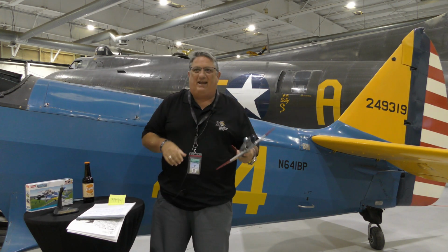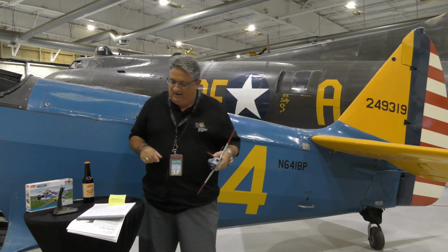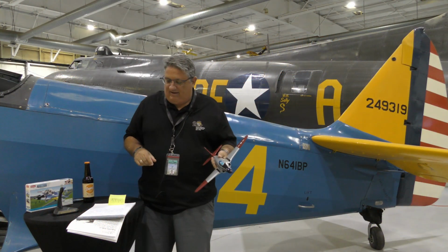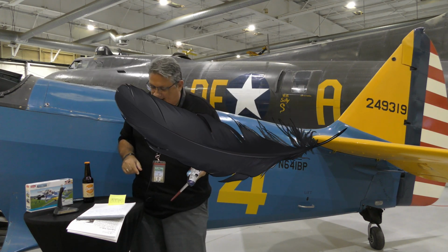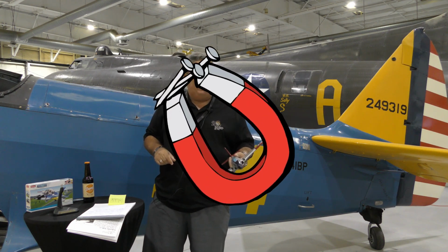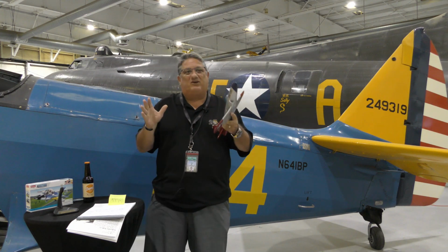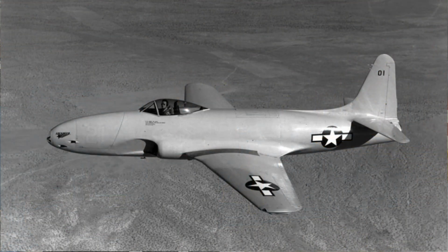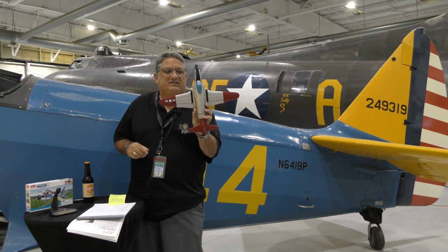We're down Trainer Lane, and we have moved into jets. We're going to cover the Yak-17. The fighter version of this was known to NATO as the Feather, and the trainer version's code name was Magnet. Now, we do not have a Yak-17, but to fill my hands, we're going to throw up a good old P-80, which is comparable. Greg can throw up the Yak-17.